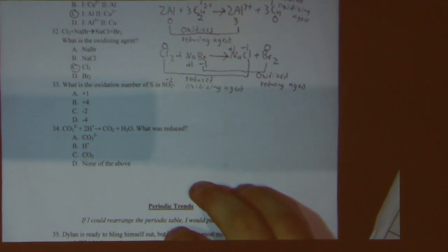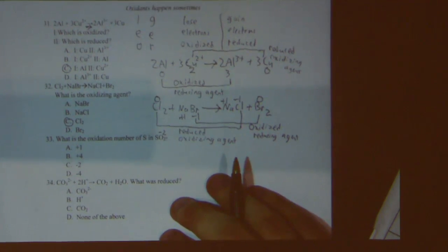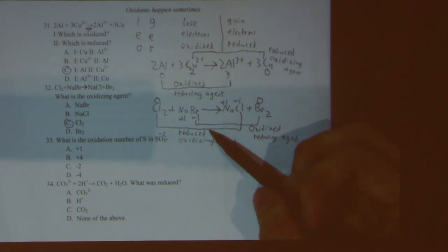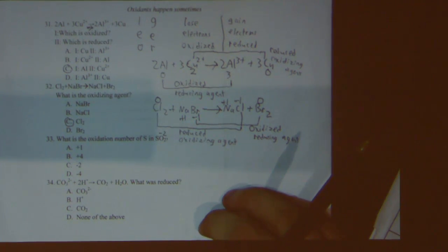Okay, so Cl2 has no charge on it currently, right? Now, in this molecule, however, we have a Cl that has a -1 charge. So what happened to make this Cl negative? You had to have gained an electron. Gaining electrons means it's been reduced. Whatever is reduced is the oxidizing agent, making Cl2 the answer. Are you still confused? Okay.